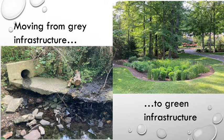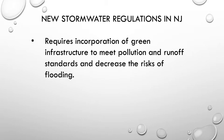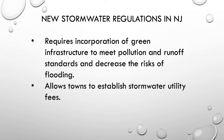The newest version of New Jersey's stormwater regulations requires the incorporation of green infrastructure to meet pollution and runoff standards and decrease the risks of flooding. Separately, the Clean Stormwater and Flood Reduction Act was passed in 2019 that allows towns to establish stormwater utility fees, which could be used to defray the costs of green infrastructure.